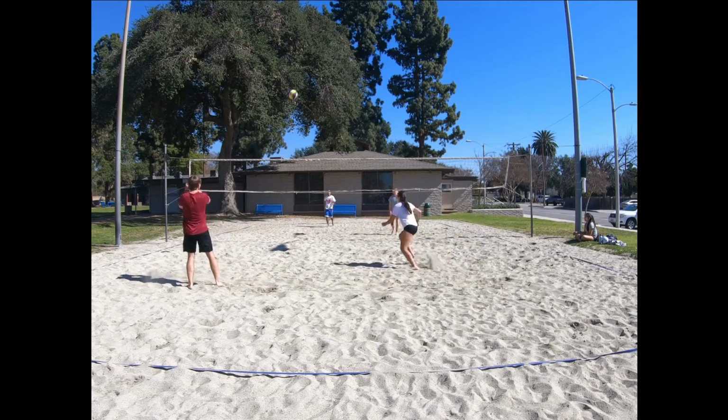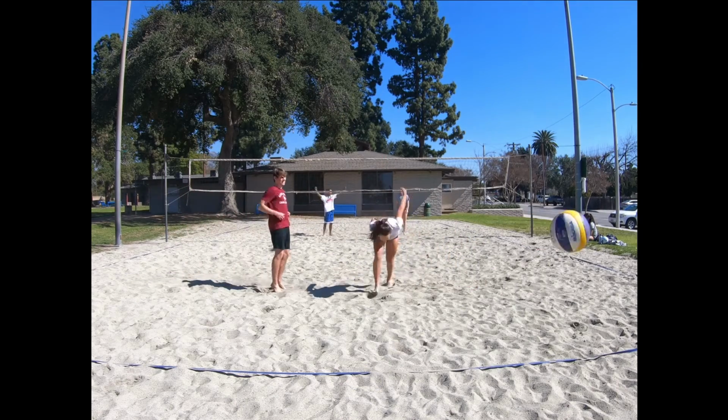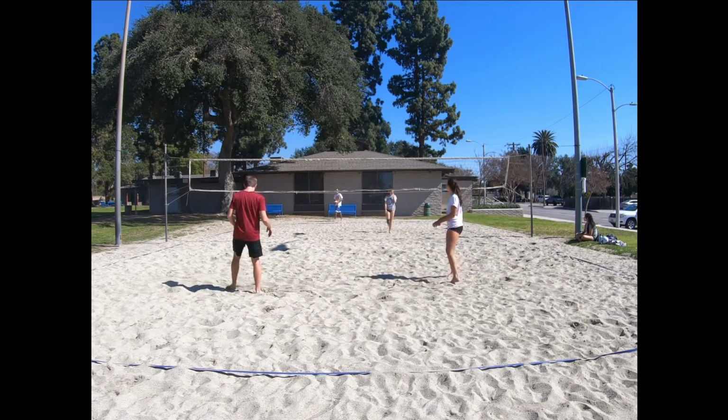Float serve at Josh. Received nicely. Oh, but it's an overpass. With a down ball. Ooh, over Caleb. Six. Six serving five.